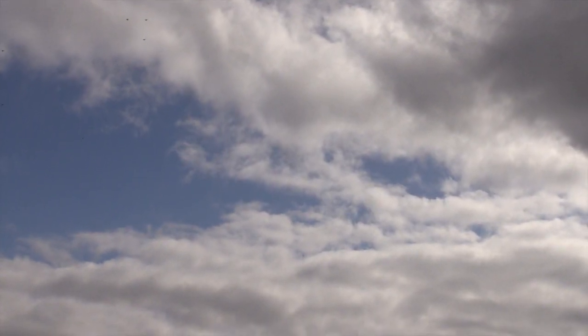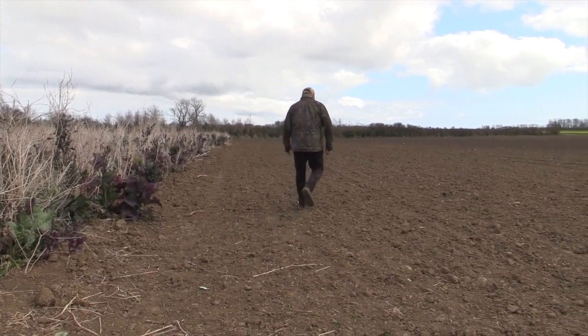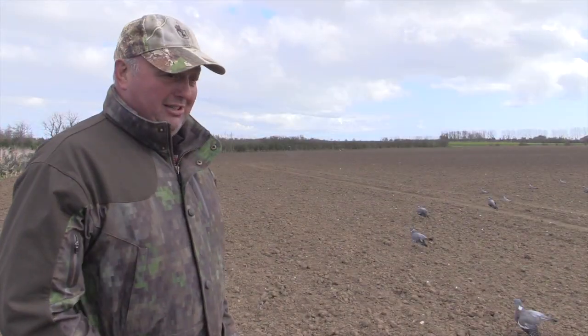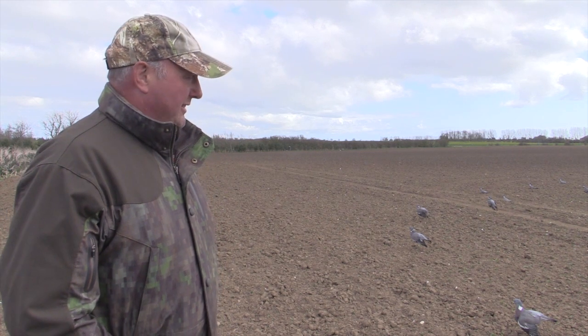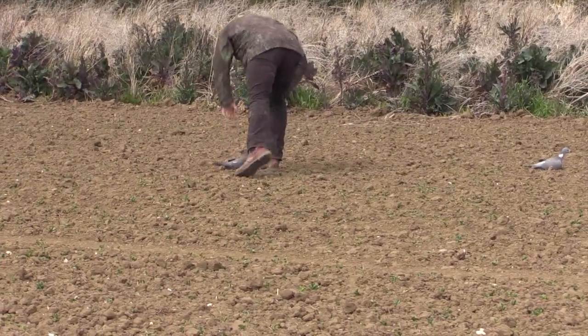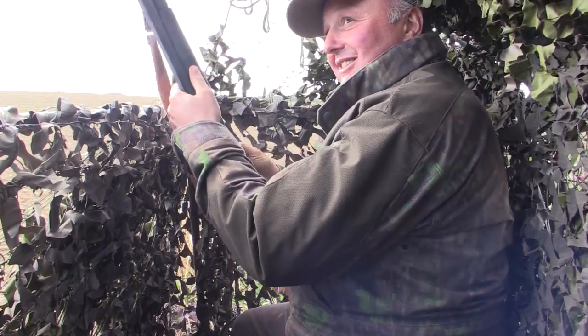A break to gather the downed birds sees the pattern replenished once more. We ask Shep for his take on how it's going. They're coming a bit steady today. Wind's a bit modest. But anyhow, hopefully it should pick up a bit now. That's Shep, clearly a man of few words.